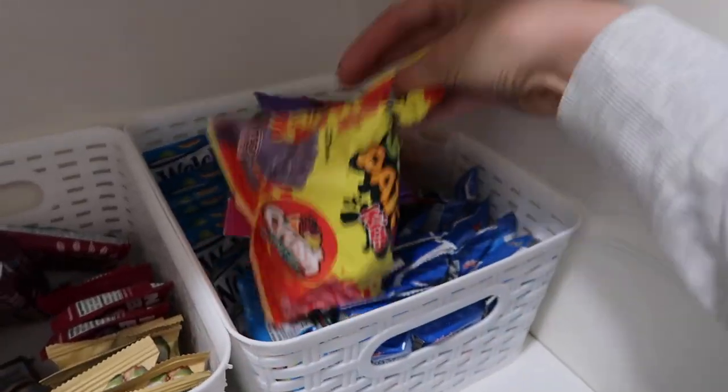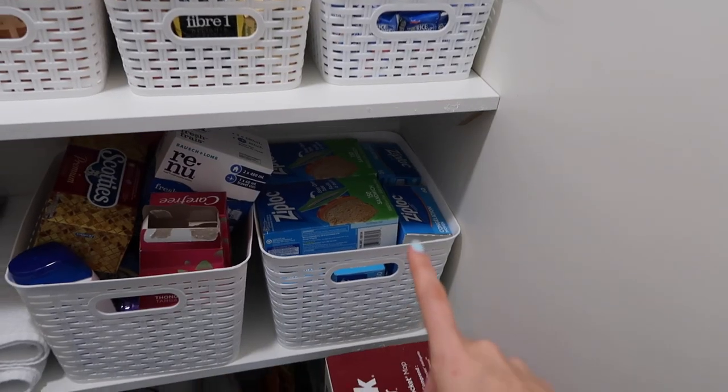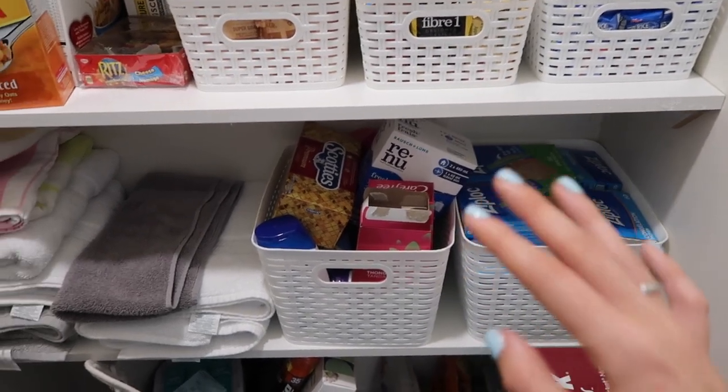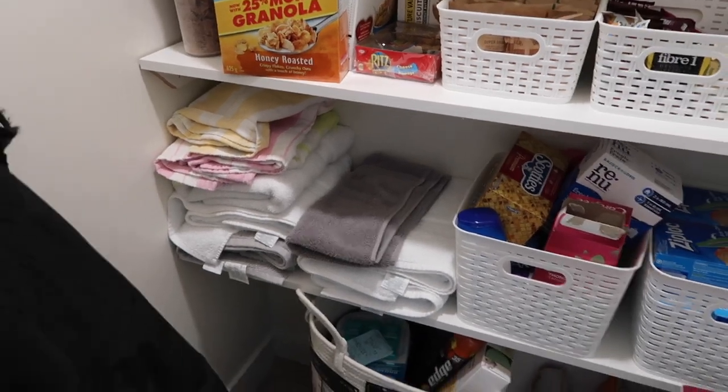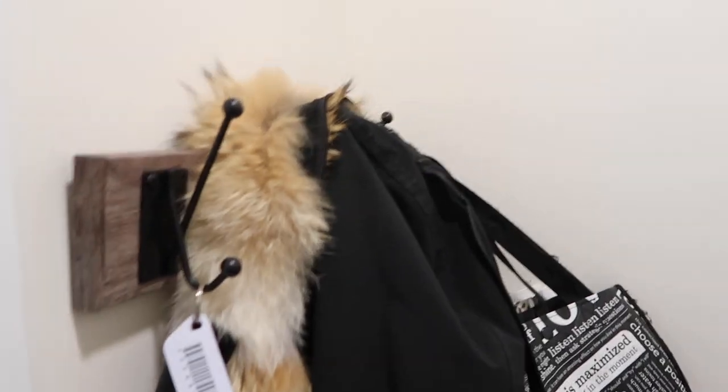This is a candy bin, I guess you call it, with Welch's. Basket full of Ziplocs. This is contact solution, some extra Kleenex, I don't know, random stuff. And then I just keep my towels there because I don't really have a linen closet, so I have to use this. And this stuff's for my cousin. I have some boots right there. Just a little hanging rack.